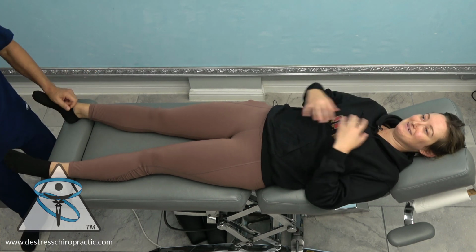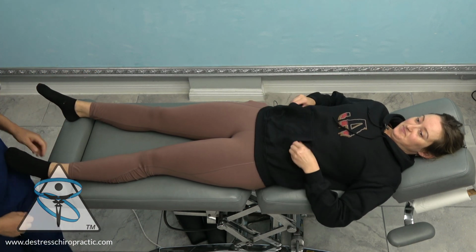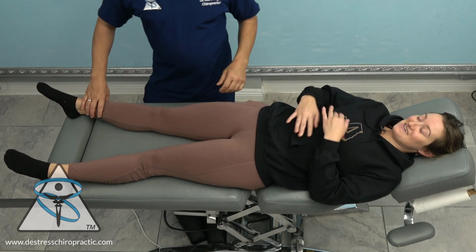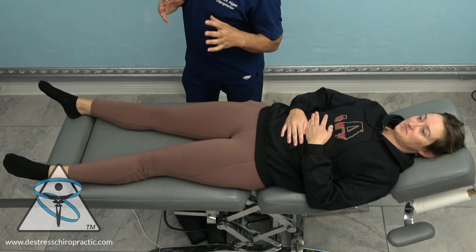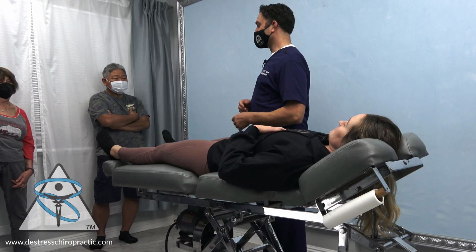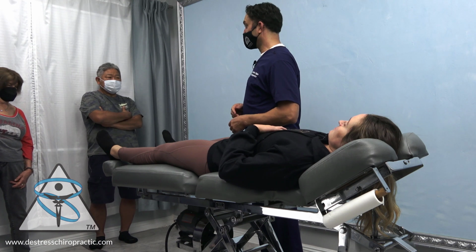It's a little hot. Yeah. You want to take your sweatshirt off? What happens is blood vessels open up, and then all this blood comes through, and blood carries heat. So patients get this real sweat response when they've been out of place for a long time and you adjust them.